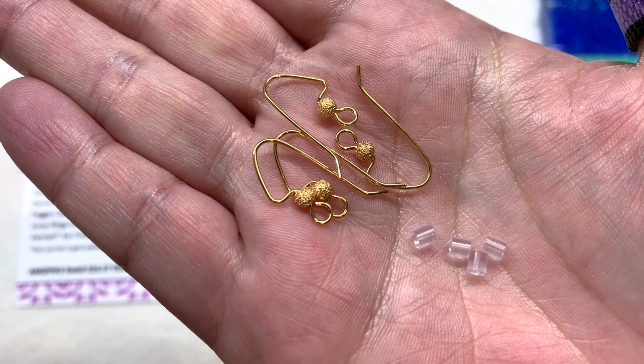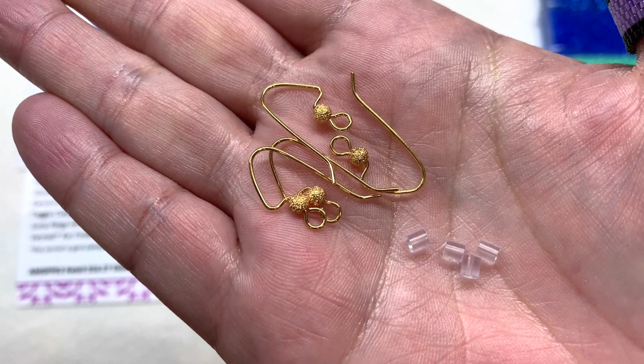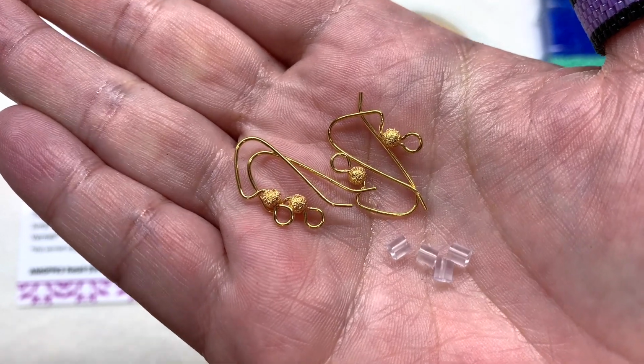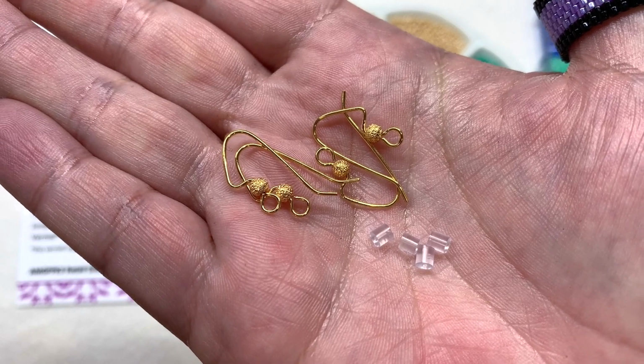They've also provided us with 2 pairs or 4 pieces in total of ear wires. They're called Stardust, with that textured ball component that these have. And they've also provided us with these stoppers to go along with these ear wires.